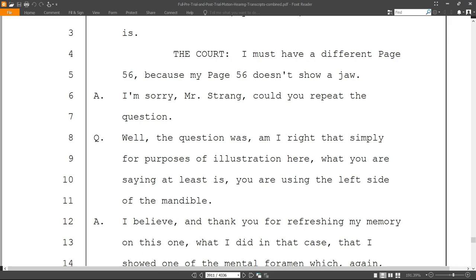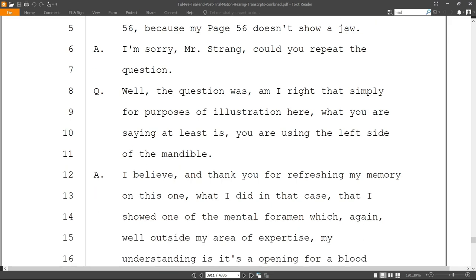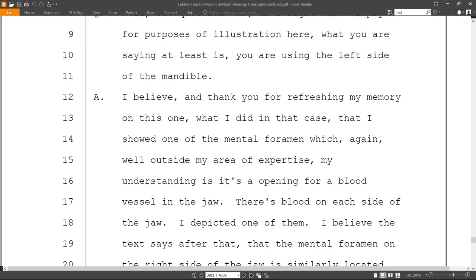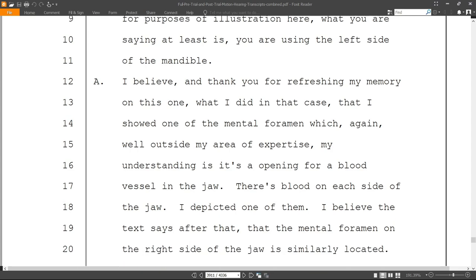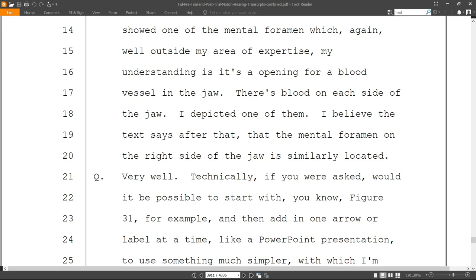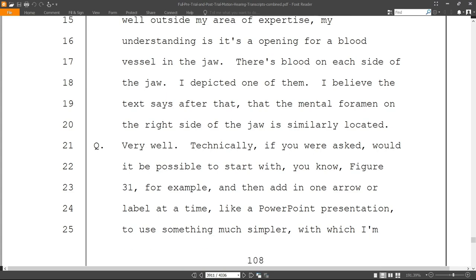I'm sorry, Mr. Strang, could you repeat the question? Well, the question was, am I right that simply for purposes of illustration here, what you are saying at least is you're using the left side of the mandible? I believe, and thank you for refreshing my memory on this one, what I did in this case is I showed one of the mental foramen, which again, well outside my area of expertise, my understanding is it's an opening for a blood vessel in the jaw. There's one on each side of the jaw. I depicted one of them. I believe the text says after that, that the mental foramen on the right side of the jaw is similarly located.